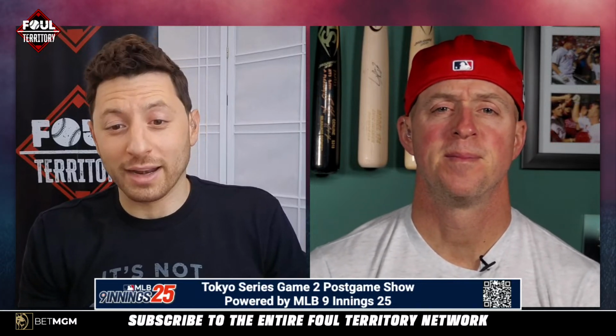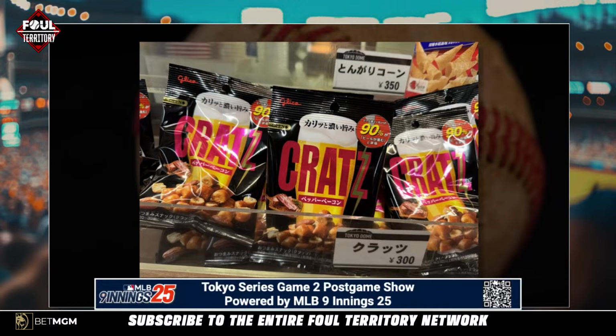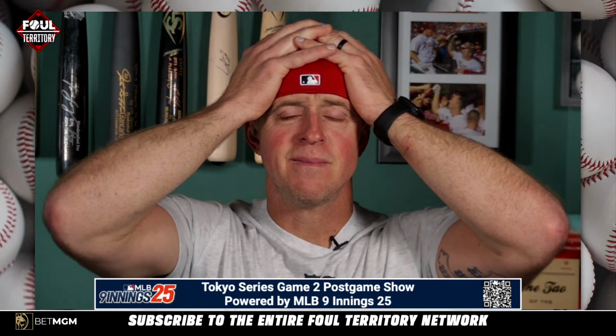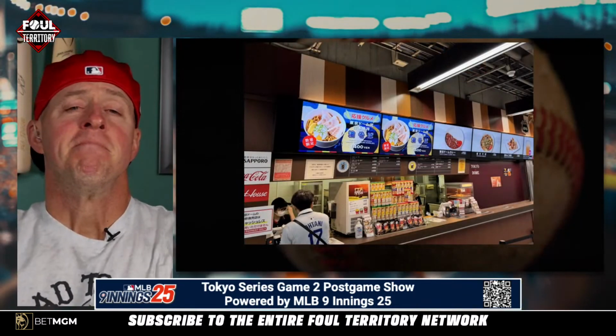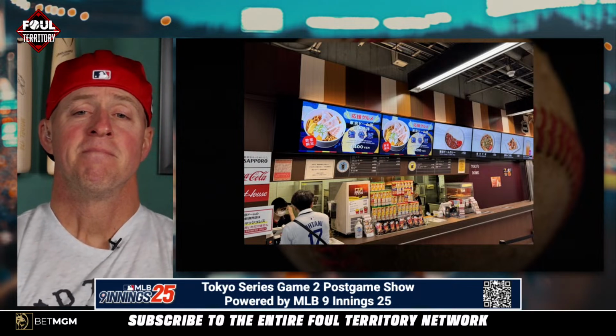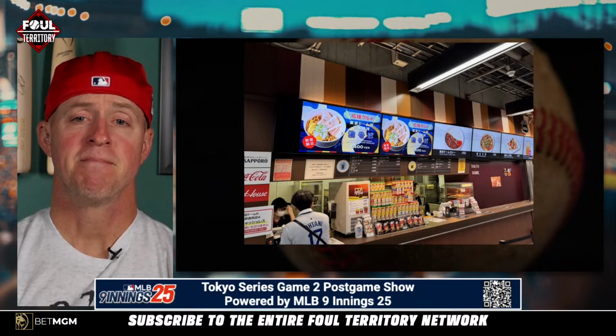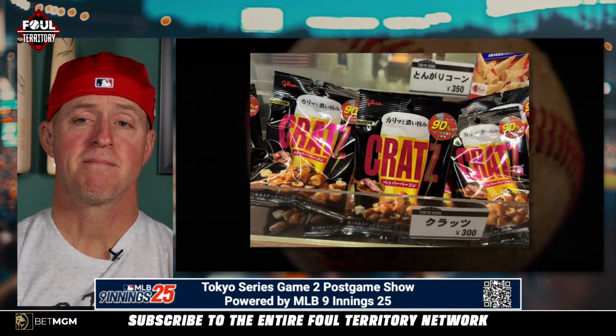Now, what I really want is a snack. And you might be wondering what I'm talking about, but my friend Evan Drellich, who writes for The Athletic, is out in Tokyo, and he went up to one of the food stands and found something called Kratz. Look at this little snack, it looks like it has maybe a nut mix to it. He said it was fantastic. Of course, I was actually recently in Japan as well a couple months ago. It is just next level in terms of food. There's the stand inside the Tokyo Dome, in case you want to go to Tokyo and find Kratz snacks. There you go, Kratz.